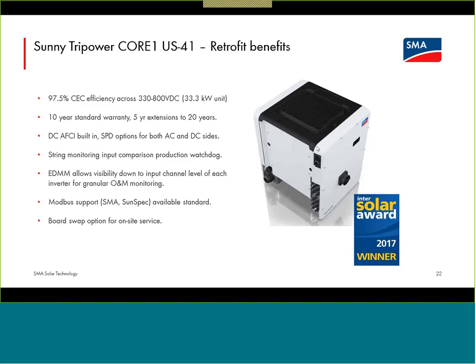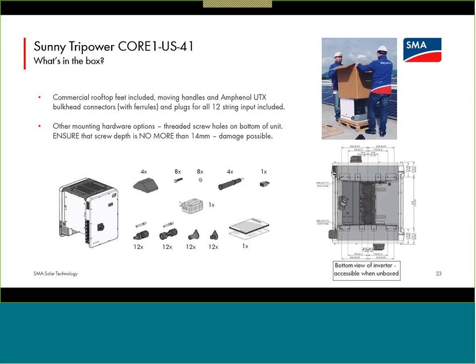In terms of service too, for the CORE1, we actually have a board swap program for service support of this device. So once it's in place, if something were to go wrong, there is the option to do a board swap for this device. And I just want to show some folks the physical layout for the CORE1.